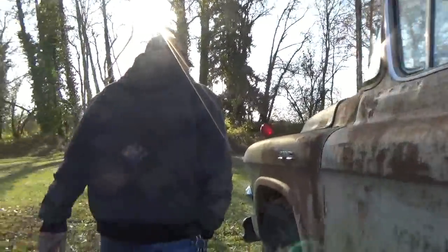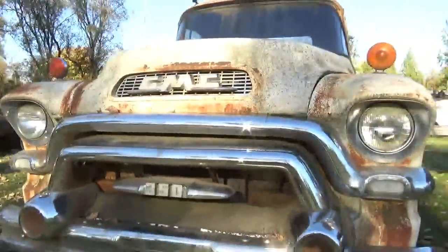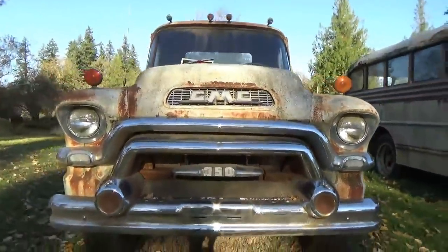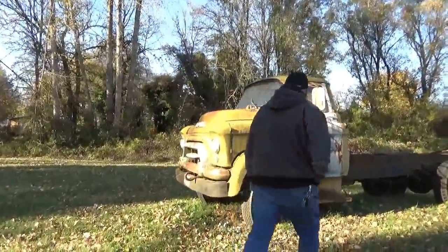I do have a clear title on it though, and the front end's pretty nice on it. I think it's my favorite front end. Jethro, we can't get rid of Jethro. Got a clear title on Jethro.